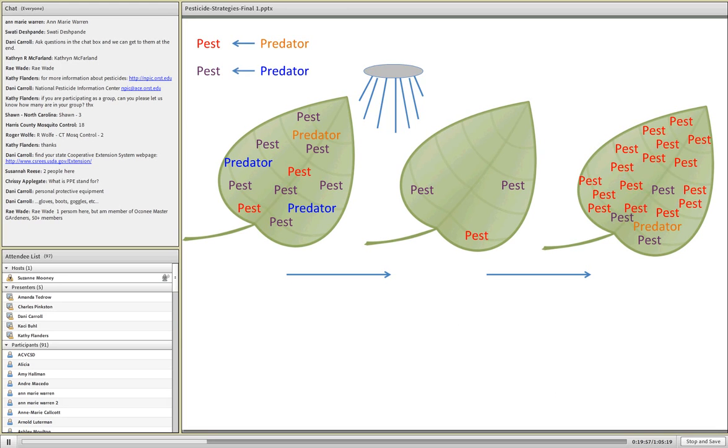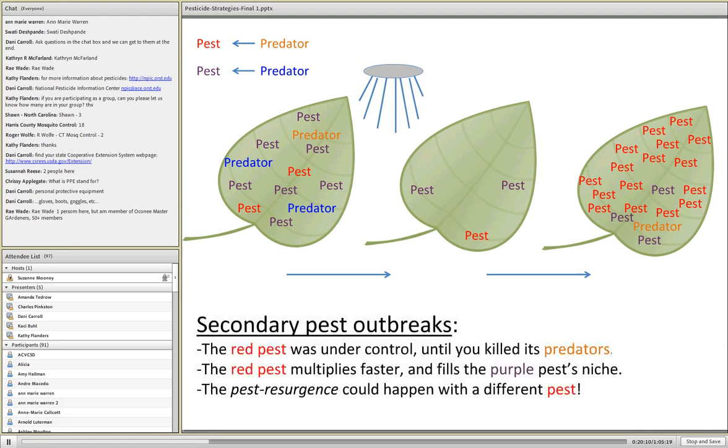This can actually look different. Sometimes, let's do a different version of this thought experiment. We know that it's more complicated than that. Usually there's more than one pest in the garden and more than one predator. So let's imagine in this case that the red pest was pretty well under control until you killed its predators. And what you sprayed for in the first place was the purple pest, because that's the really numerous one in your garden. But you knocked out the predators, the orange predators that were eating the red pest. The red pest might multiply faster and fill up that niche that was left by the purple pest. So sometimes you can have a pest resurgence that happens with a whole different pest.